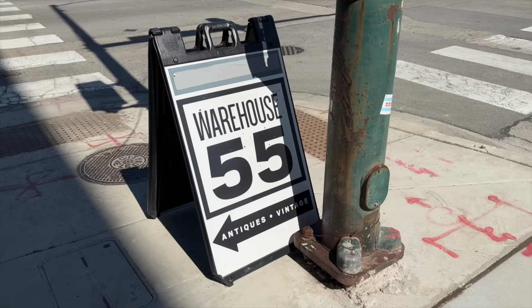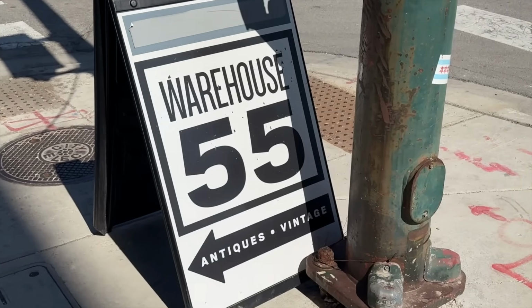So since moving to the city, we have been going through so many different neighborhoods, and I have been bookmarking so many different shops, and today we are going to shop for the bedroom. So today we are at Warehouse 55. They have some vintage items, and I'm hoping to find something good.